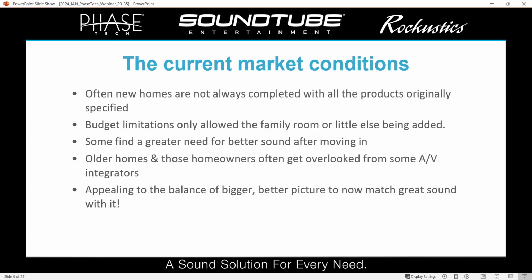So what are the current market conditions? We want to address this because a lot of new homes are not always completed with all the products originally specified. If you've bought a house or built a house in the last 3 or 4 years, you know that sometimes the money in the budget runs out. Maybe it got spent on landscaping or the pool, or there was a lot of new furniture being bought. Well, that budget sometimes does not allow you to get everything done that you want for your AV system. So if you're an installer and you've been doing new homes, if you've wired the system for that house, there might have been 2 or 3 rooms that were left out when that house was being trimmed out.